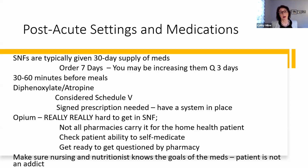So again, we talked about Lomotil being a schedule 5. So you're going to need a signed prescription. And so you're going to have to have that system in place, especially in long-term care, because it has to be faxed over to the facility or to the pharmacy. So that means you need to have communication with the attending, and a lot will depend on your state regs. Many state regs require that the attending do this and not a consulting person. And when it comes to opium in a long-term care facility, it's really, really hard to get.